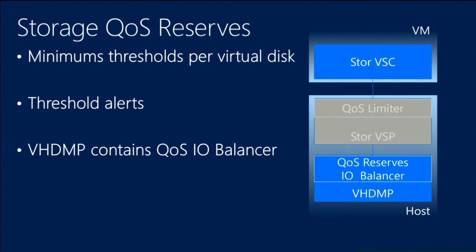The term IO balancer, we have had that for a very long time, right from Windows Server 2008 R2. It guaranteed fairness across all storage IO requests through the VHD stack. We have leveraged that IO balancer, modified it, and allowed it to take weights. And that's where we implemented the reserves. So the reserves are put in the IO balancer, which allows it to throttle the IOs on other virtual machines running on the same host until a point where we can no longer satisfy the minimum reserves, and that's when we raise the alert.